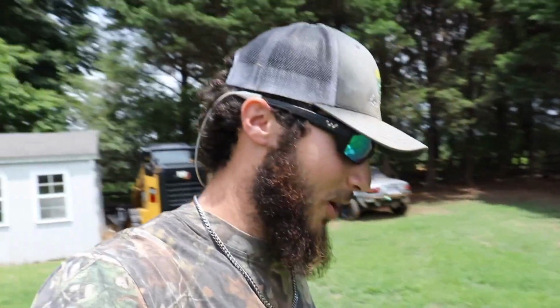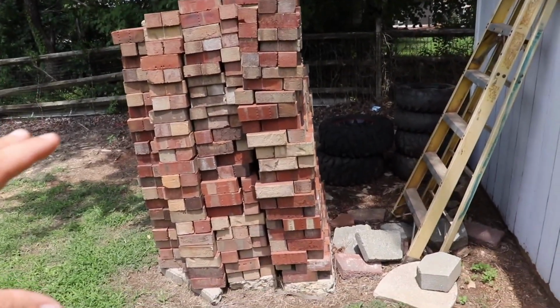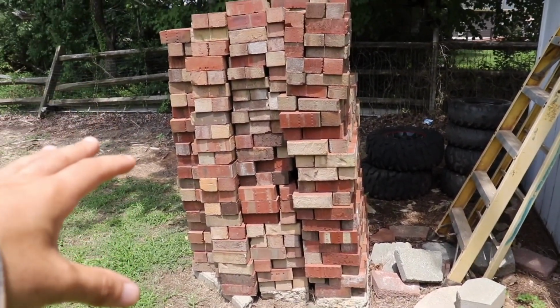We have the old dump truck. We're gonna load everything up in it and haul it on out of here. Let me show you guys where we're gonna have to start. We're cleaning out the whole entire shed and getting everything out, but we have this massive pile of bricks right here we need to move. That will probably be what I'm gonna start on. Put those on a pallet and get them out of here. It's gonna be fun. We're just literally gonna be demoing a lot of stuff today and just getting it out.